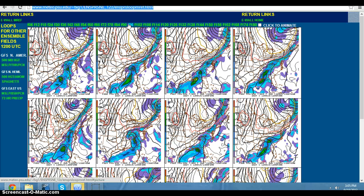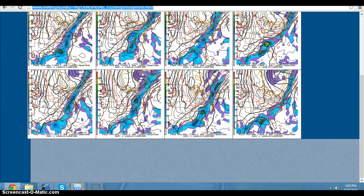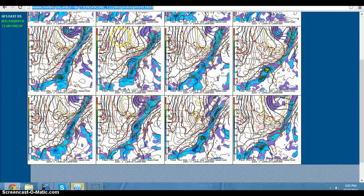Of course, up to maybe about 24 to 36 hours, most of them will be the same. But once you get past 48, 60, and then 84 hours out, that's when you start seeing differences with each member. So right now we're looking at hour 90, and already you can clearly see there's a lot of differences here. This member right here, P006, look at this. It has nothing for us.